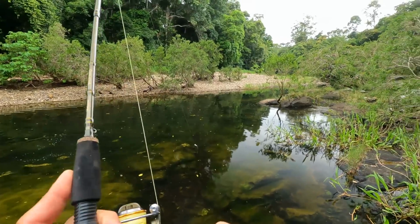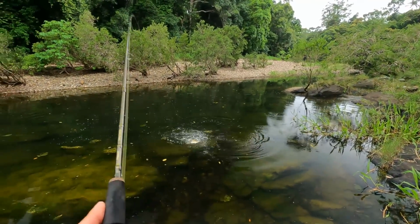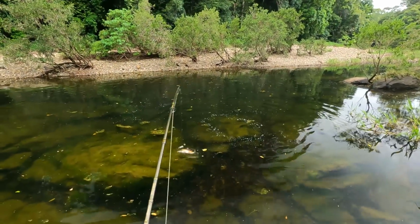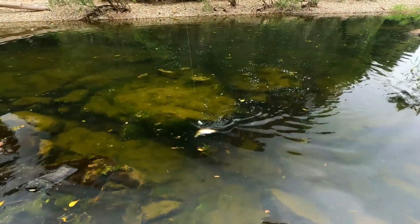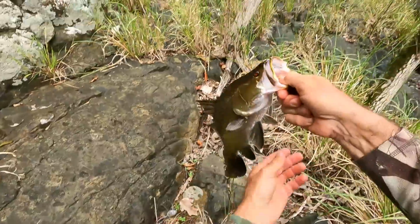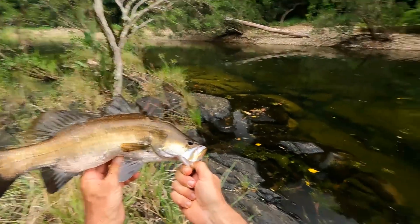I've never been so disappointed catching small barra in my life. Oh, you're not legal. I cannot eat you. Come on in. There we go. I'm not even going to measure him. He's probably about 45, 46. Hey, off you go, buddy.